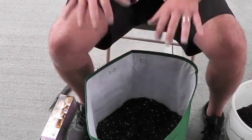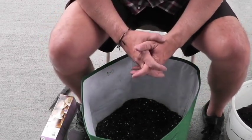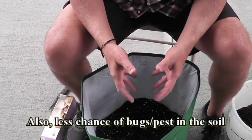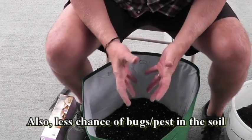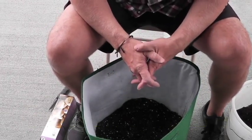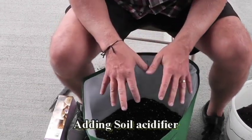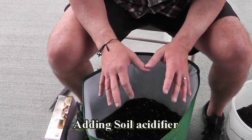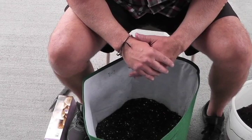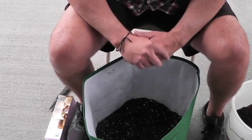But the nice thing about this container as opposed to planting in the ground is, number one, you can control how loamy your soil is, you can control the nutrients, you can control the acidity level. Now when you grow potatoes, they like a little bit more acidic soil. So I will be adding an acid enhancer or some pellets to decrease the pH of the soil. You want the soil about 5.5, very similar to what blueberries like.